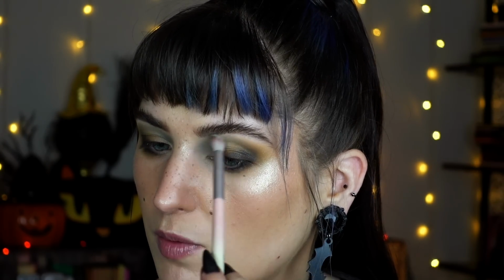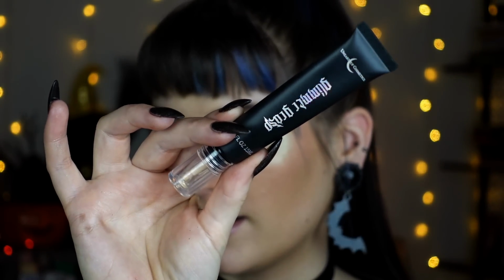I only used a very light hand of Muse anyways. Muse can get much darker than that, but I didn't want this front area to look dark. I just wanted a little bit of a tonal shift in the front, just to add a little bit of something extra. I'm just using Vision to blend the edges a little bit, lighten it up just a tad bit more, because I do like the look of a very bright open inner corner with a very smoky outer corner. It's very pretty. For shimmer, I'm going to start with my Unearthly Cosmetics Glimmer Grasp.